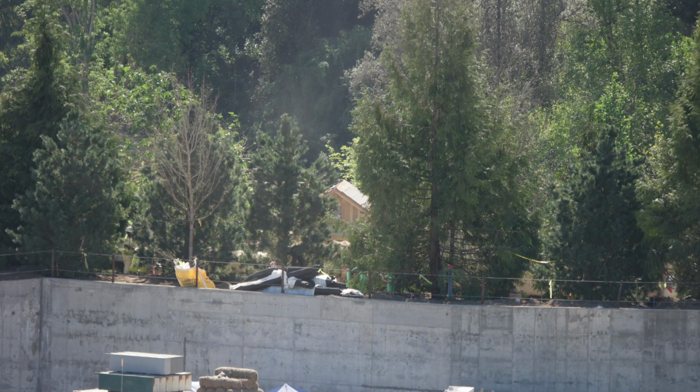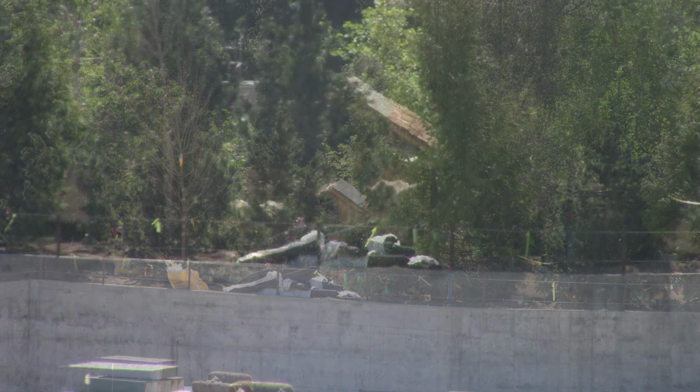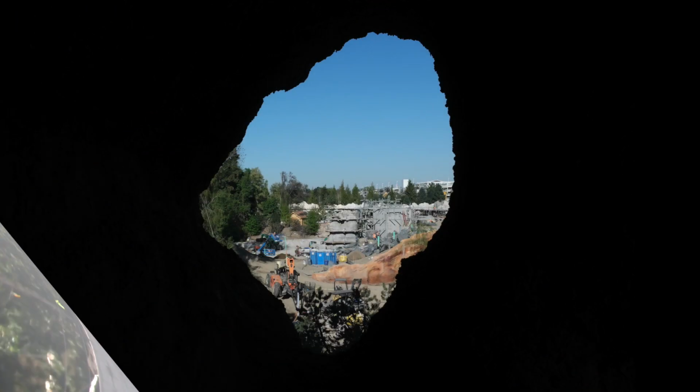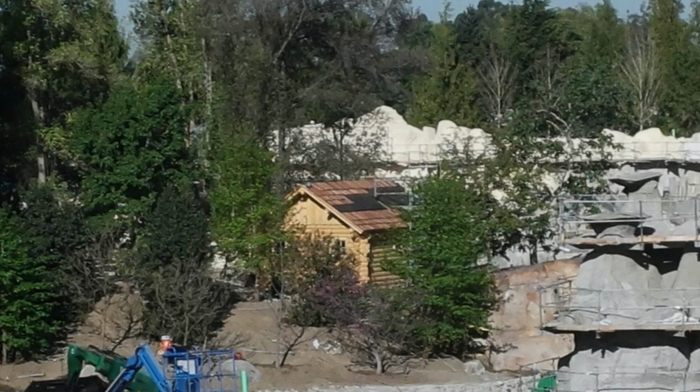Looking through the trees at the cabin on Tom Sawyer Island, some more shingles have been added to the roof. We'll go on Big Thunder Mountain Railroad next to view the cabin from the other side. Peeking out of the cabin hole, we can see that a lot of shingles have been installed on this side as well.